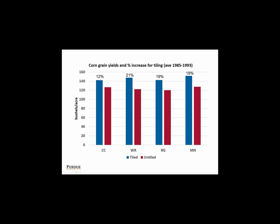The other way to look at it is to look at our control here, a continuous corn control, and where it was tiled, so the blue bars, we had equal or greater yields for our conservation practices than the continuous corn where it was tiled. Where it wasn't tiled, all of those conservation practices gave equal or lower yields than where we had continuous corn. So again, making the point that if you're going to plant cover crops or you're going to do other conservation practices, you really need to have good drainage in order to make the most use of that.